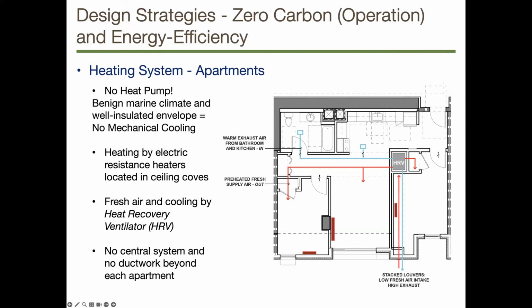So the net result of that's good. There's no central system, and the big thing is there's no ductwork that has to go through many floors and so on and so forth. So a lot of money was saved by doing this kind of system.